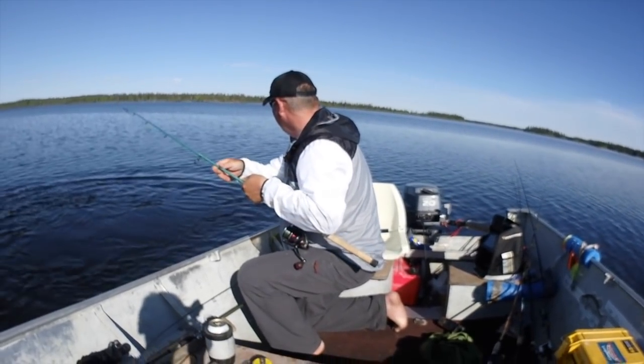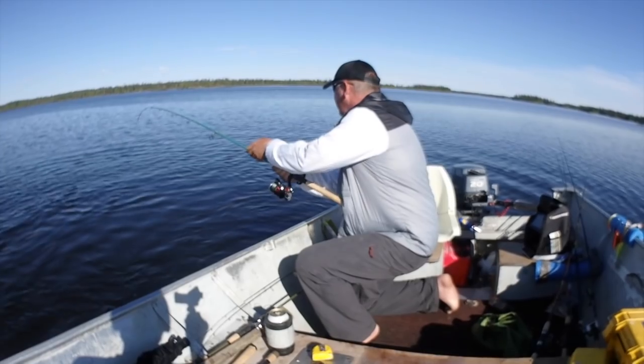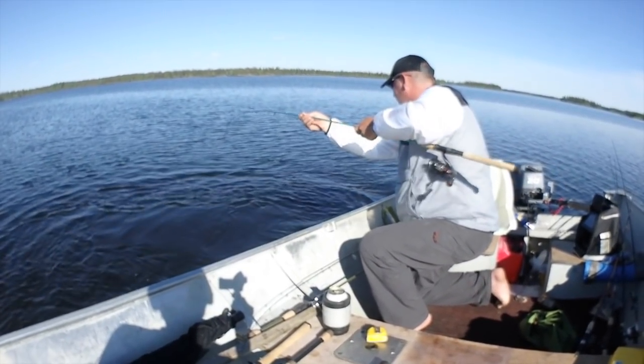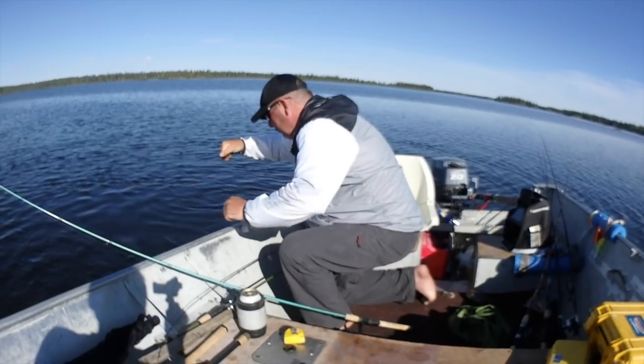Those mid-size, just 36, 37 inches, they fight so hard. Oh, they sure do. Jump out of the water like a salmon. Oh, it's got me wet. Now that fish needs to.